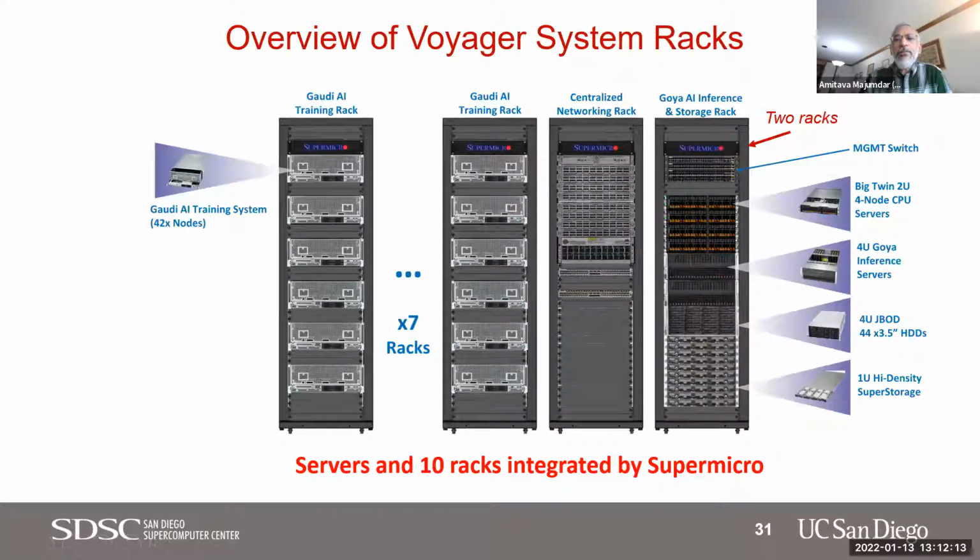So this is how we have 10 racks. This is the Voyager machine now, 10 racks, of which 7 are the Gaudi training racks. So 7 racks for 42 Gaudi nodes, and then 1 rack is for all the networking with the Arista switch, that's the 400 gigabit Ethernet switch. And then 2 racks, always showing 1 here, there are 2 of these that have all the inference and storage and management. So altogether, there are 10 racks that have been integrated by Supermicro.